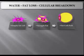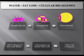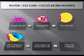Now, on the other side of the coin, we have the breakdown of fats. As we realize that our health is diminishing and our lives are put on hold, we realize it is time. It is time to do something about these extra fats. As we begin the HCG diet protocol, we begin to lose fat, but there needs to be something there to take its place. Water is the replacement.